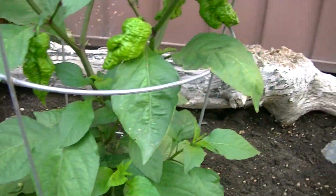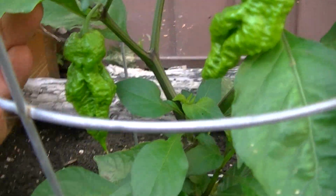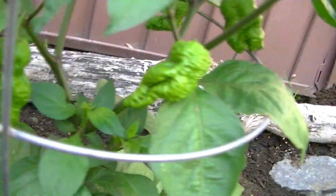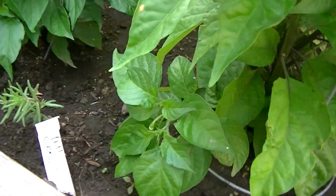Here's the BBM. Awesome, mean looking pods on this thing. I'm stoked to try some BBM pods. Yellow Reaper.